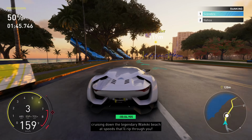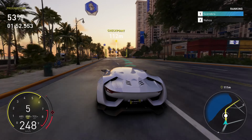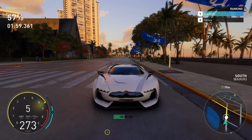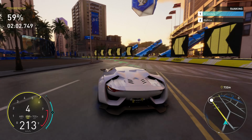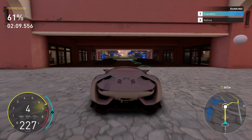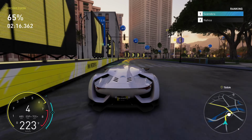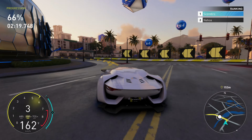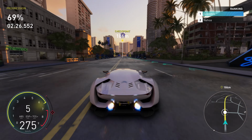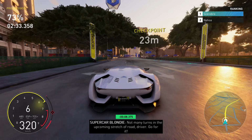Cruising down the legendary Waikiki Beach at speeds that'll rip through you. What a view! The city is all ours. Do not slow down. We're going straight through that building. Turns in the upcoming stretch of road, driver, go for it.